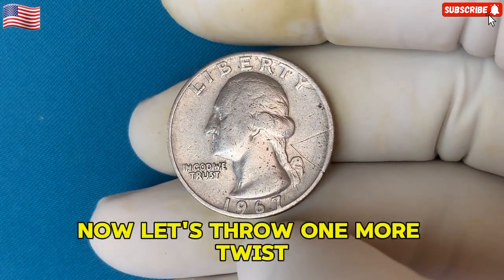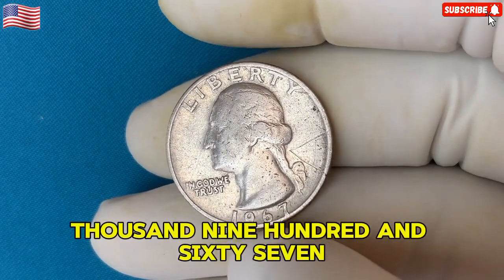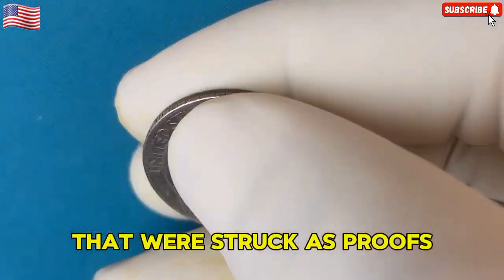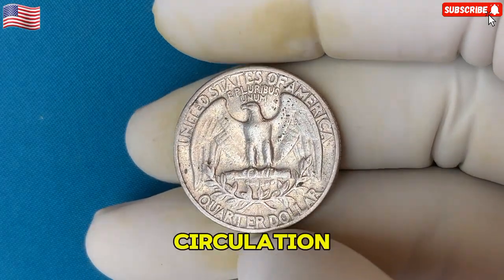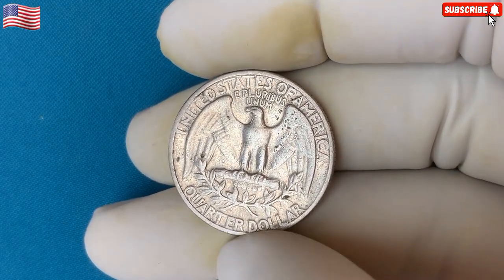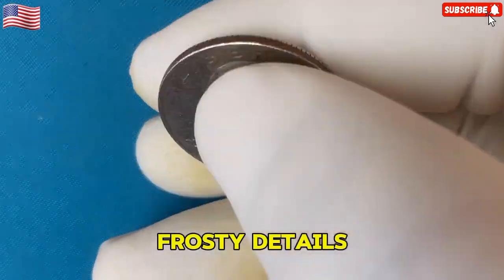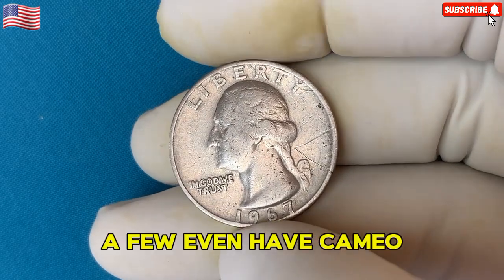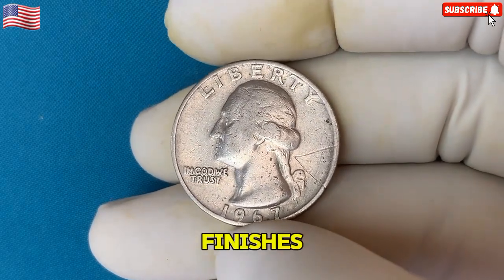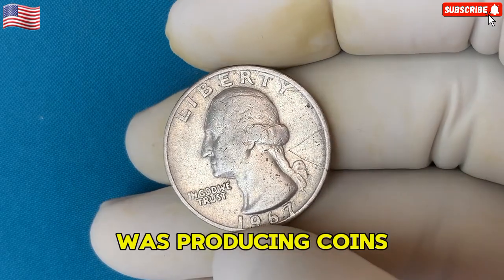Now, let's throw one more twist into the mix. There are also a small number of 1967 quarters that were struck as proofs or special mint sets, coins that were not intended for general circulation, but for collectors. Some of these coins have mirror-like fields, frosty details, and incredibly high grades. A few even have cameo or deep cameo finishes, which are extremely rare from this year due to the way the mint was producing coins at the time.